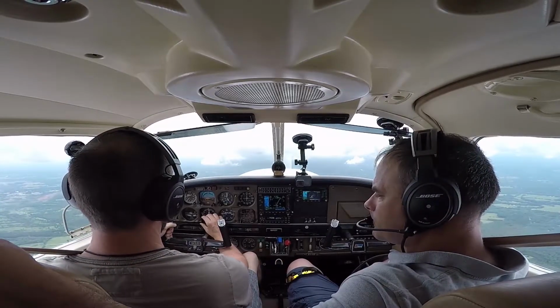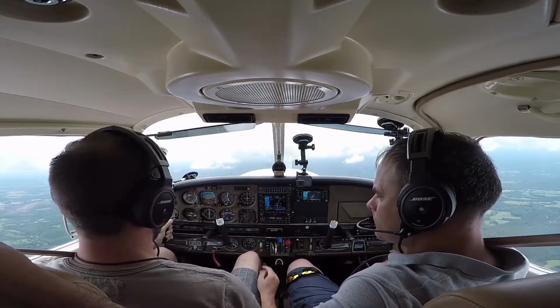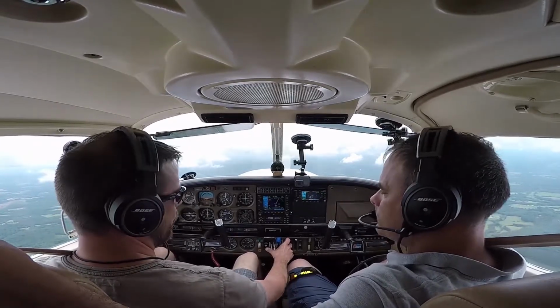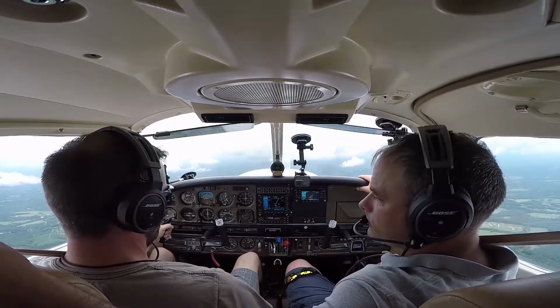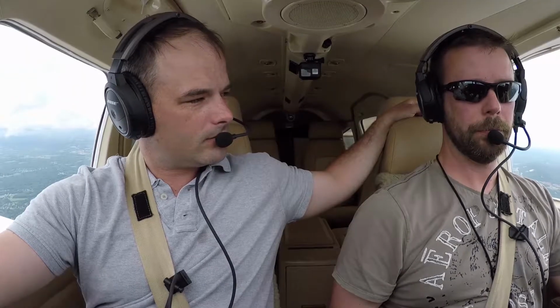Okay, so I got that set to 191, I got the heading set to 191, and we're going to the VOR at 4,000. I've got the power set, we're good on our temp. And November 6 Echo Juliet, radar contact 5 miles northwest of the airport. Okay, up to the 3-0 altitude.